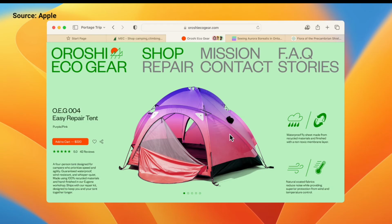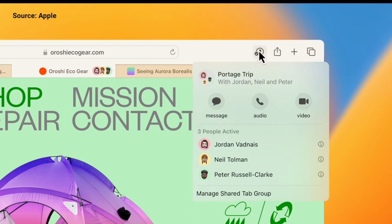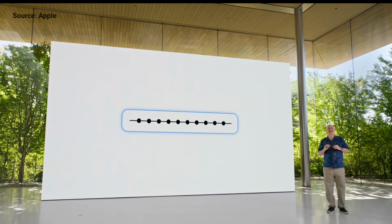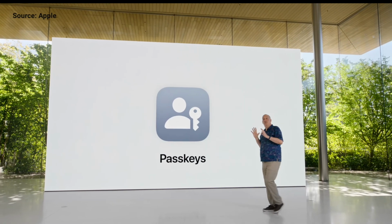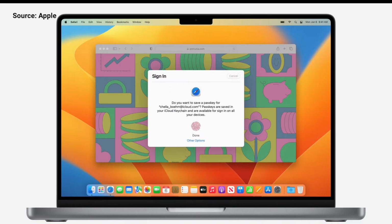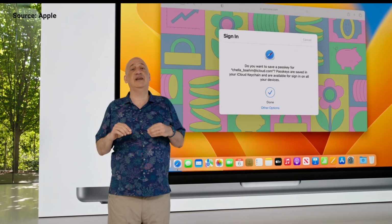And Safari now has shared group tabs where you can share these tabs with other friends and you can see when they're on the tabs with you. Then Apple announced a new, more secure credential called Passkeys, and these are supposed to increase privacy and prevent anyone from scamming or phishing you, because these passkeys will be specific to your device and shared through your iCloud to all of your other devices. So you can't be talked into sharing your personal information with other people, because it's specific to you.